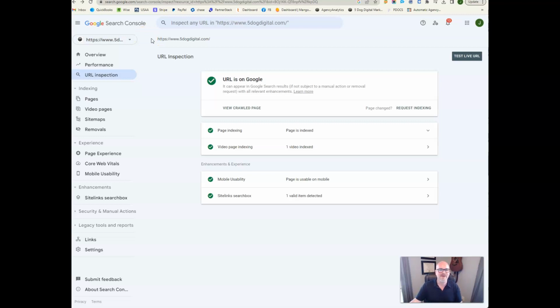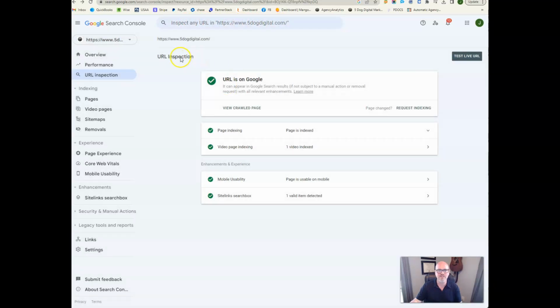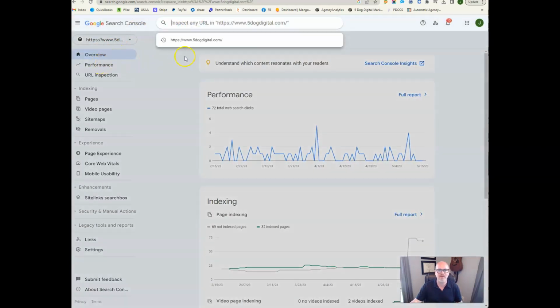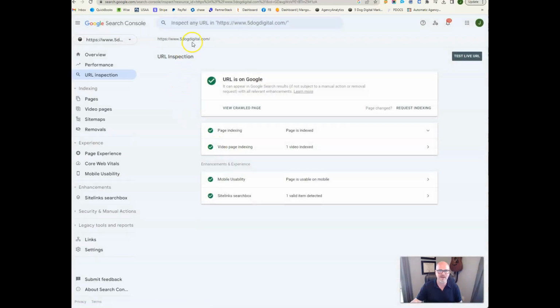So what we did here was I wanted to verify that my homepage is actually indexed. So I went ahead and plugged in my main URL, 5dogdigital.com, and I ran a check from here. On your main Google Search Console page, you can plug any URL you want right there, and it'll run a quick check and double check that they've actually crawled that page. And okay, yeah, they've crawled it. Nothing, page changed. You can request re-indexing.